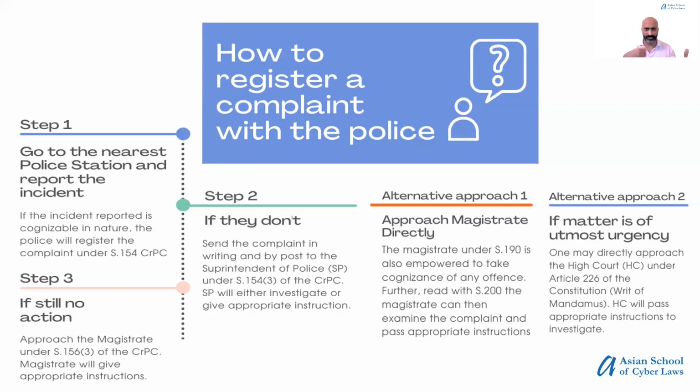So just to repeat it very quickly, head to the police station and give them the complaint. If they refuse to acknowledge it, send the complaint to the superintendent of police in writing by post. If she or he also refuses to acknowledge it, or if there is inaction, then head to the magistrate under section 156(3). Now, there are certain alternatives available to this also.